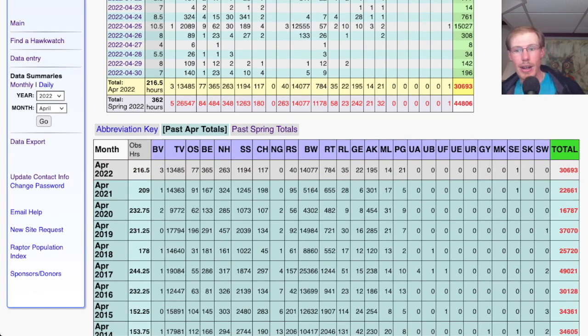So anyway, the overall April total was 30,693. So overall, pretty good total. Compared to the past couple years, it's one of the higher ones. This was my first season. I'm trying to remember if I think we got a lot of turkey vultures in April of that year.